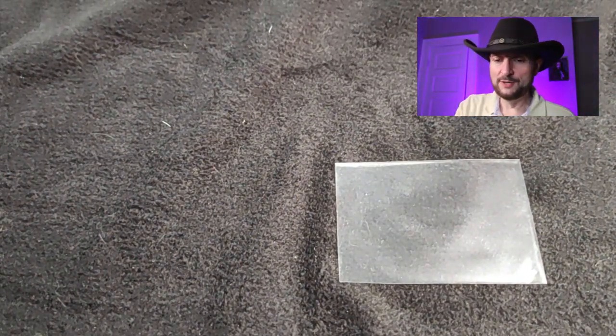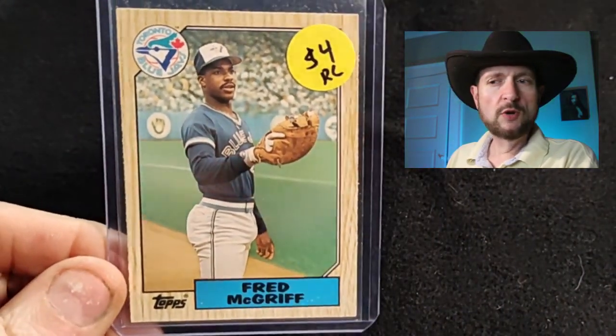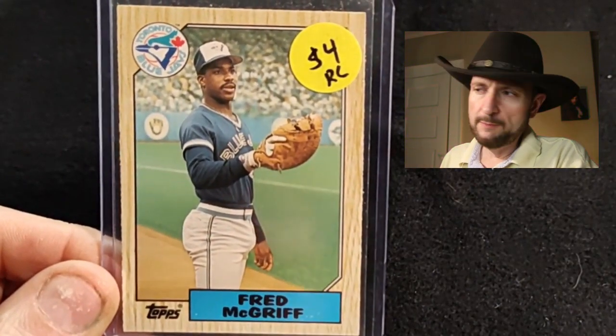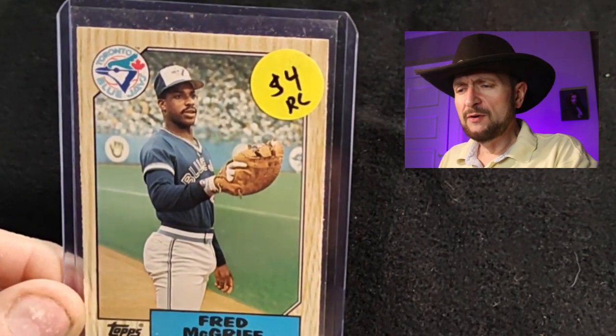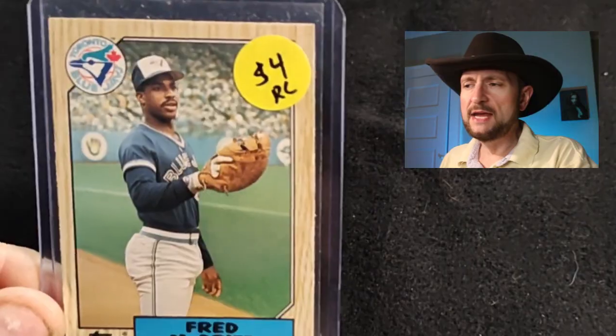I'm really happy to pick this one up. So this right here is a really cool card because it's a Fred McGriff rookie. It says I paid $4 for it, but I only paid $1 for it. But the thing about this card is that it's 87 Topps, but it's not the regular issue card. It's the 87 Topps traded. So you can see right there, it's the traded.